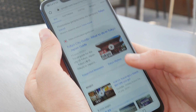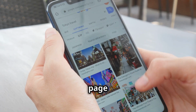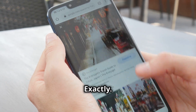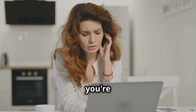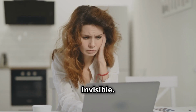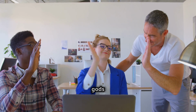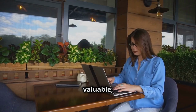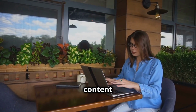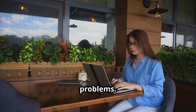Think about it. When was the last time you ventured past the first page of Google search results? Exactly. If you're not on page 1, you're practically invisible. But the good news is, you don't need to sell your soul to the Google gods to rank high. It's all about creating valuable, relevant content that answers your audience's questions and solves their problems.